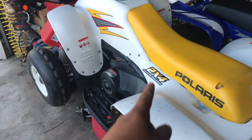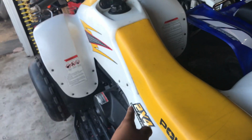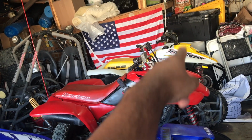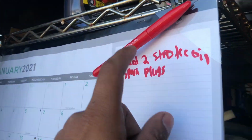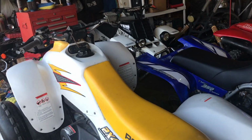So we are going to be taking the automatic Polaris that I just bought, the $500 special. We're going to go see how that runs. We're taking my Banshee, we're taking the 400EX, and then my sister's Trailblazer. Last minute things I need to do is go to the store and buy 2-stroke oil, spark plugs, flags for this bike and the other Trailblazer. And this video is basically going to be Glamis prep, Thanksgiving Glamis prep.